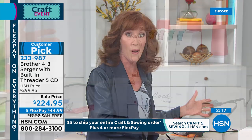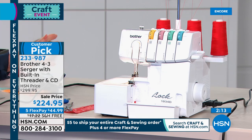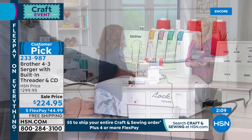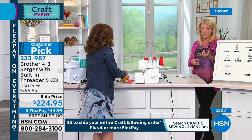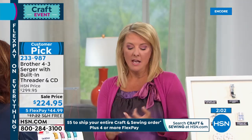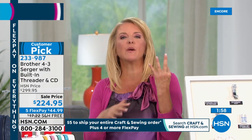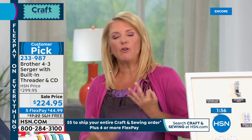So if you are ready to express yourself in a new and exciting way, a serger is definitely going to pair up with your sewing machine, especially today's special sewing machine, like nothing else. Well, if you think about it, these are the three keys. You need a great sewing machine. Everybody would love a new embroidery machine because embroidery is so much fun to personalize anything. And a serger. Those are kind of the perfect trio of sewing machines that we need if we're really going to sew something, whether it's simple or really super advanced.